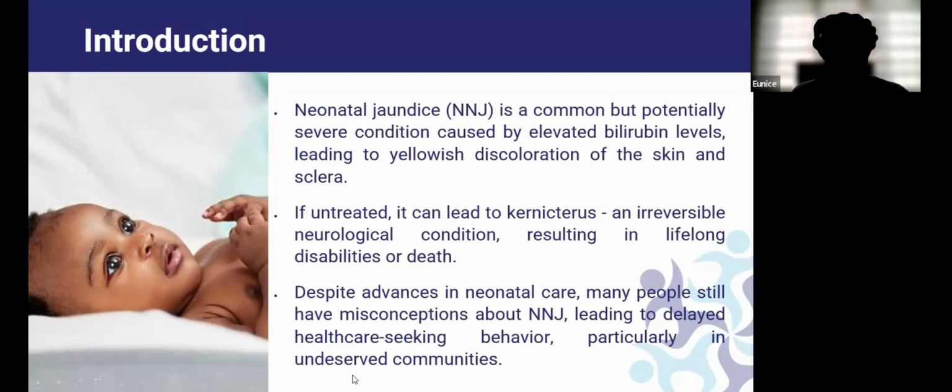Of course, if jaundice is not treated properly, or not treated at all, it can lead to a very severe irreversible neurological condition known as kernicterus. This can cause a lifelong disability or could even end up in death, which is why this presentation is to educate as many as we can on what neonatal jaundice is and the implications if it is not identified early and managed as appropriate.